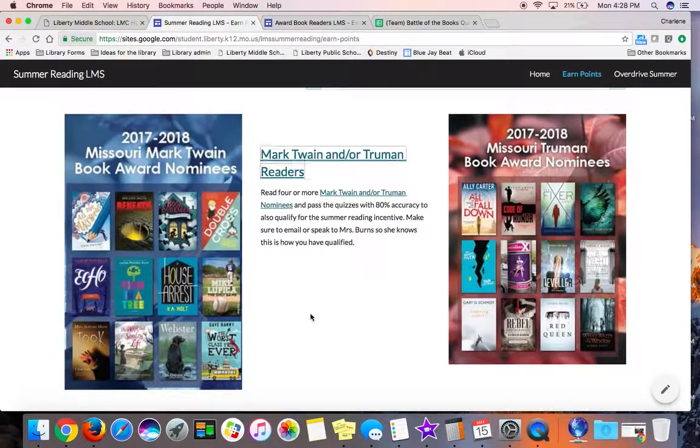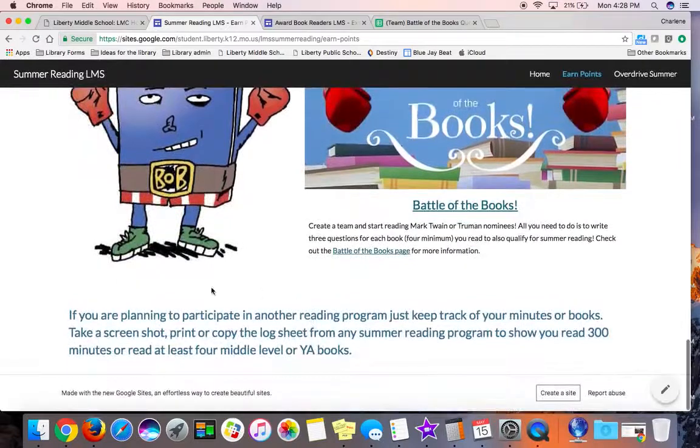So there's lots of things available for you for summer reading, and really I will take any points from any other summer reading program, and that will be great. As long as you read 4 books or you read up to 300 minutes, you qualify for our summer reading.